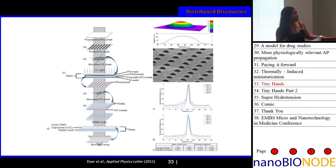And I did exactly that. We made a Shrinky Dinks mask, and we shined UV light through it to a smaller sheet, and we made micro lenses out of this. And we got down to a 99% reduction in size using the sequential shrink approach. And so I submitted this paper to Applied Physics Letters. I was very proud of this. I thought, sequential shrink colon, 100 tiny hands colon sequential shrink for micro lens fabrication.